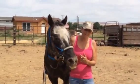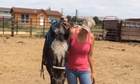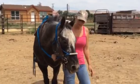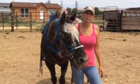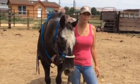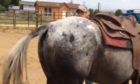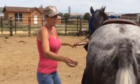Do you think he would like a different bit? Yeah, he's not very fond. It's just a plain snaffle, but he's not real fond of it. Right, right. Responsive to rein? Really responsive. Soft and turning. Pretty good whoa. He does not neck rein.